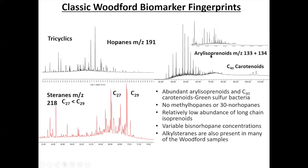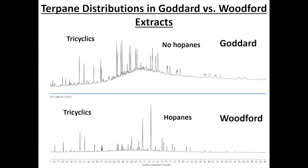And another very characteristic feature of the Woodford is the presence of these compounds, which are called arylisoprenoids. And they're associated with green sulfur bacteria, and they've got carotenoids, C40 carotenoids, in them as well. And in all the studies we've done to date on different source rocks in the Anadarko and Ardmore Marietta Basin, we never find these compounds in anything but the Woodford. They're not in the Viola, they're not in the Goddard, they're not in the Sycamore or any of these other source rocks. So those compounds are very important.